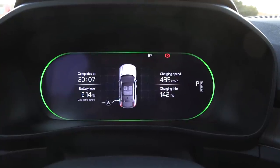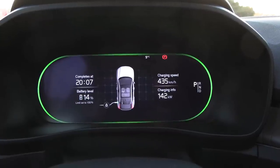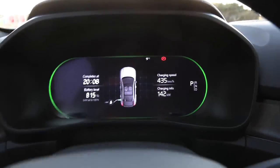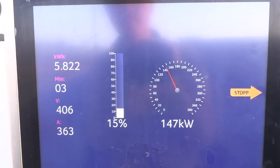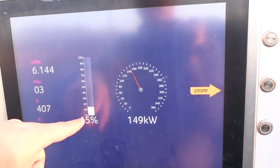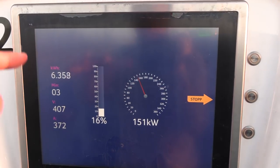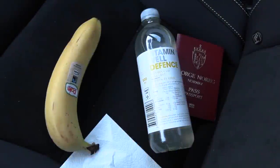Wait a minute, this time we arrive with 10% and we're not getting 150 kilowatt. Wait, is there something wrong with the charger? No, some people might blame the charger, but wait, huh? This one says 152. Wait, now it drops. Wait a minute. I think the problem is that if you arrive with a little bit too low state of charge, then the car wants to conserve energy and then it doesn't preheat enough, maybe. That could be it. We're almost good to go.